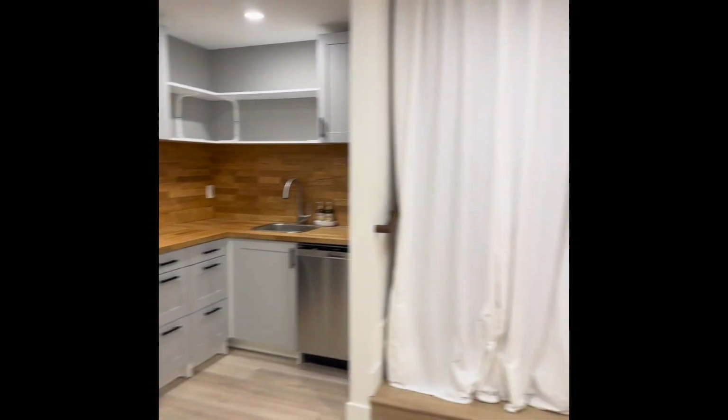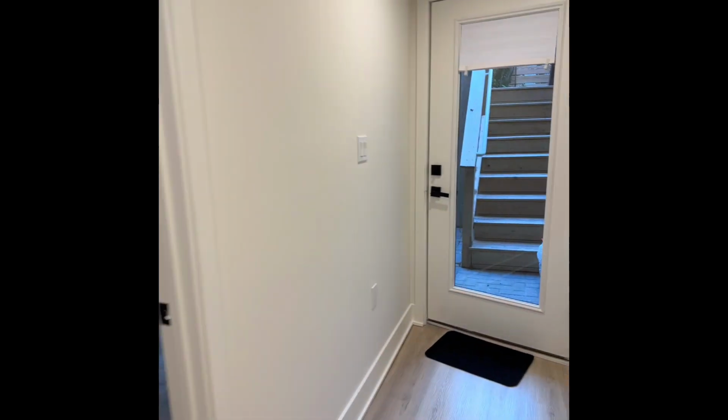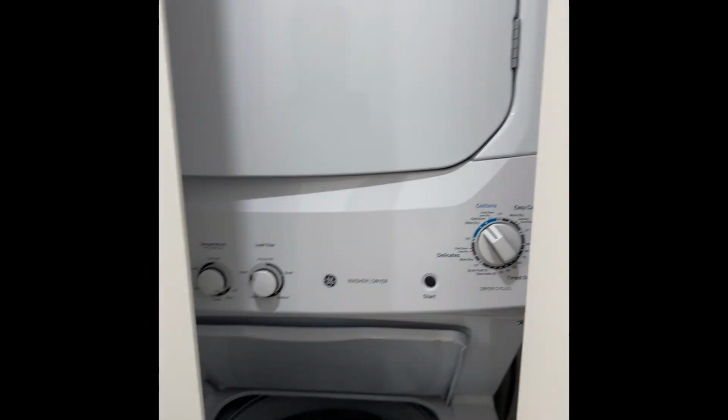left, stainless steel appliances and a full-height backsplash. Lots of room in the living room for couch, TV, and open-plan living. Going towards the back of the property, there is a small yard, great place for planting. There's also a washer dryer inside the unit.